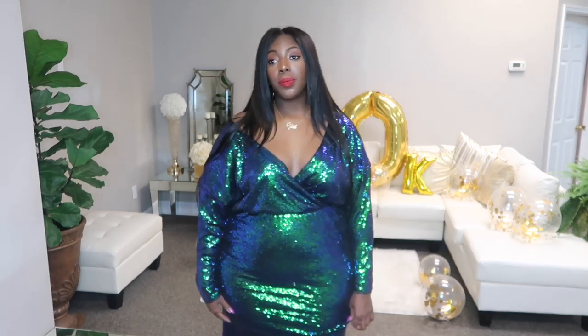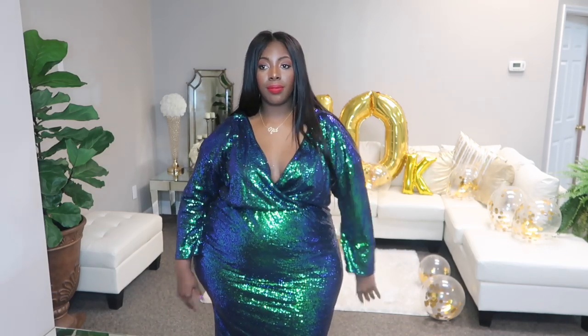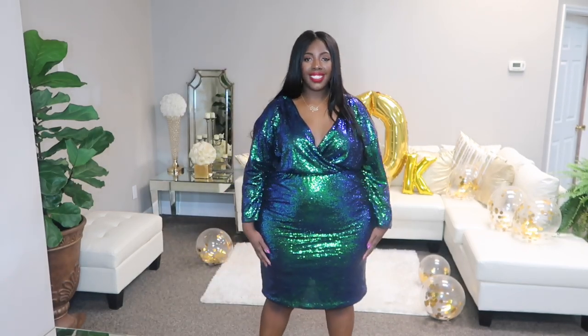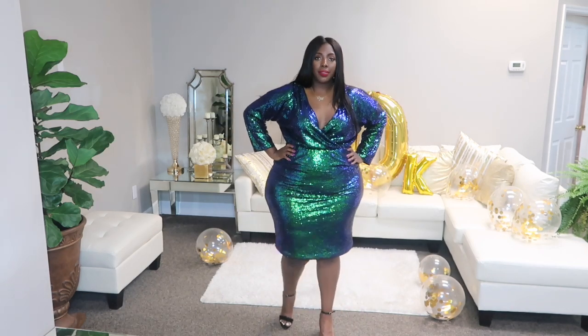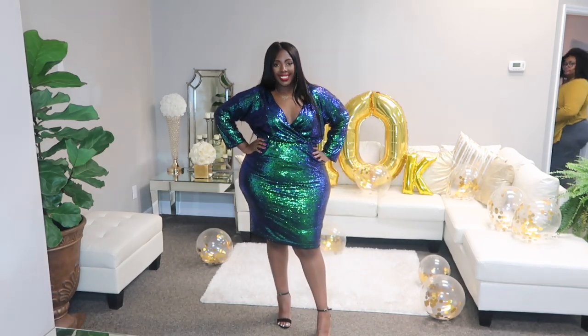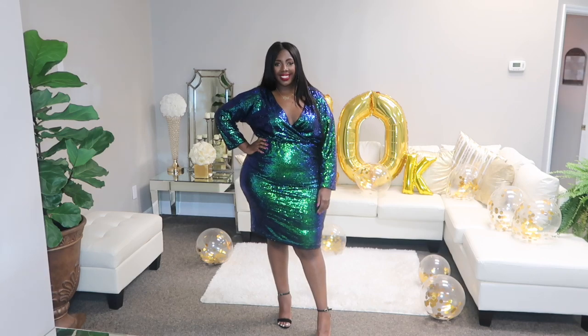I really did love the sequins of this dress. I got this in a 3XL. There was some stretch to it, but not a lot. But as you see, the top is a little too big for me, but the bottom fits exactly how I needed it to fit, almost a little too fitted at the bottom. I'd probably have to get this tailored or tuck it into my bra strap. But ultimately, hello Brittany again, I didn't really like the fit of it on me, but it may work for you.